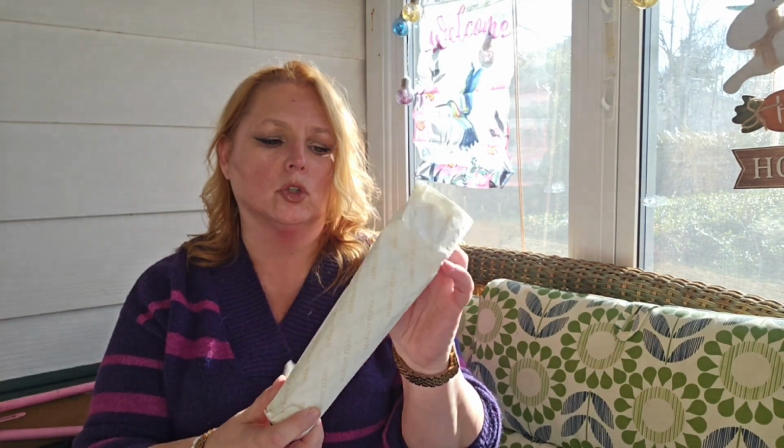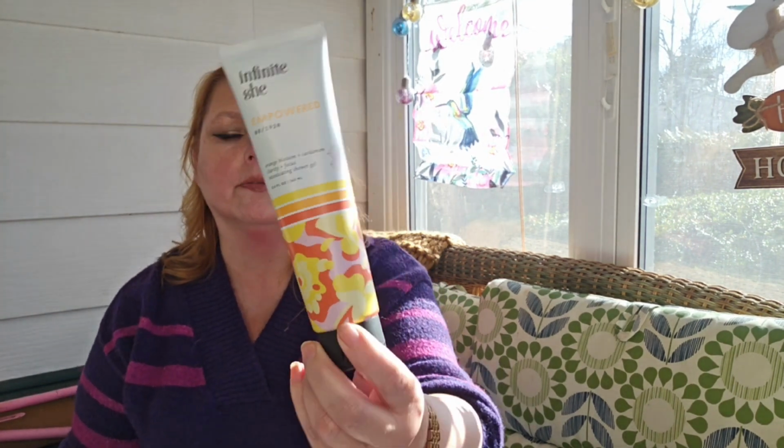All right, we have this tube. This is usually either body cream, bath gel. I can see the Infinite She label. This is their Empowered Shower Gel. It is Orange Blossom Cardamom, Clarity and Focus. I don't know that those are scents, but maybe that's what it's meant for. This is a $16 value. Oh, that smells nice. It's got like a zest to it. Definitely has like a zesty scent.